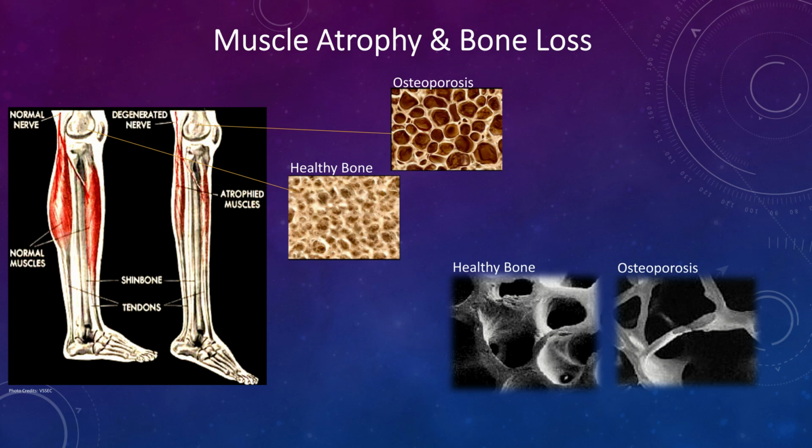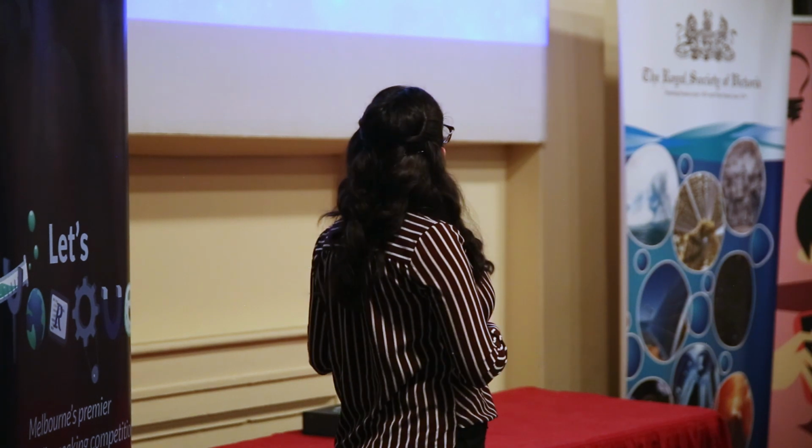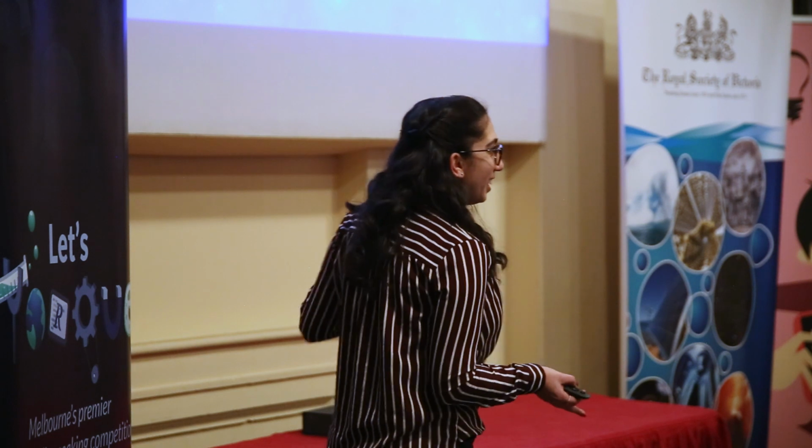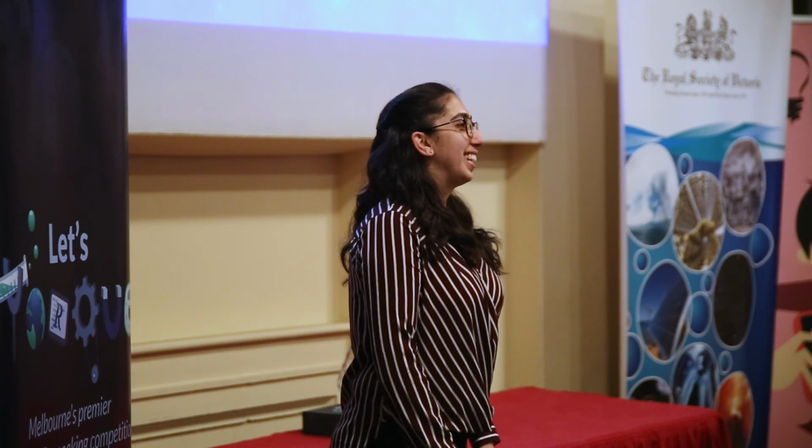On short-term missions alone, 20% of our muscle and bone mass decrease. Long-term missions, 50%. So we start to think about these things when we want to go to Mars, which is in about 10, 15 years or so. So the solution to this is artificial gravity. Now, it sounds pretty weird and science fiction-y, but it's a possibility that could happen.